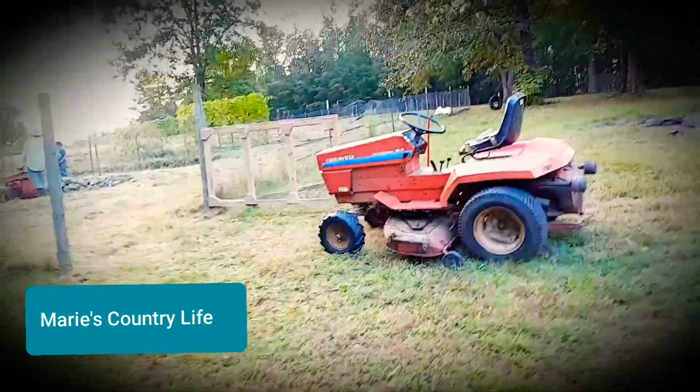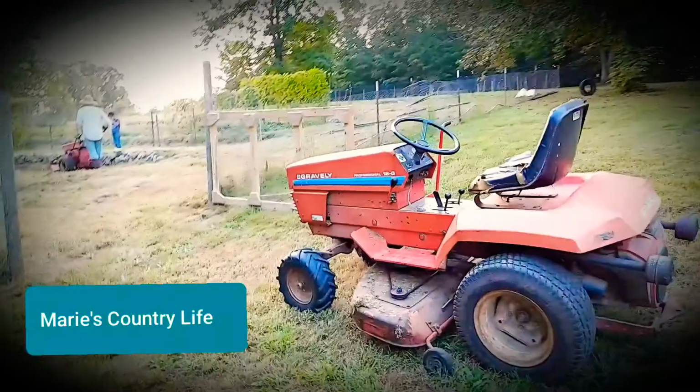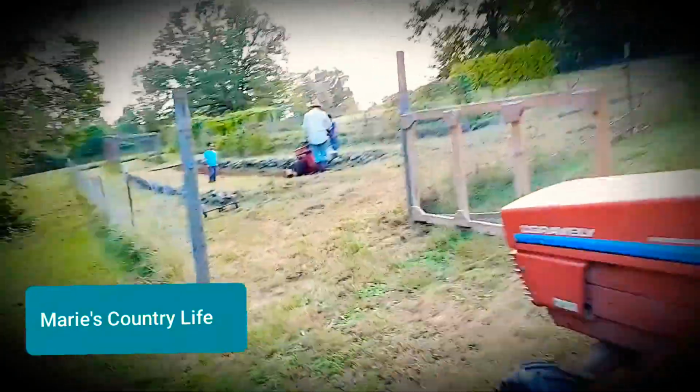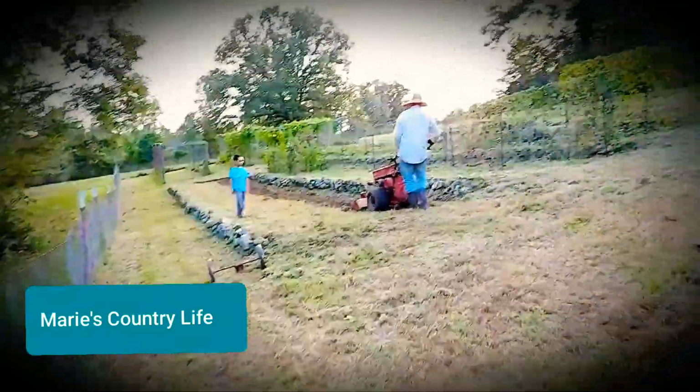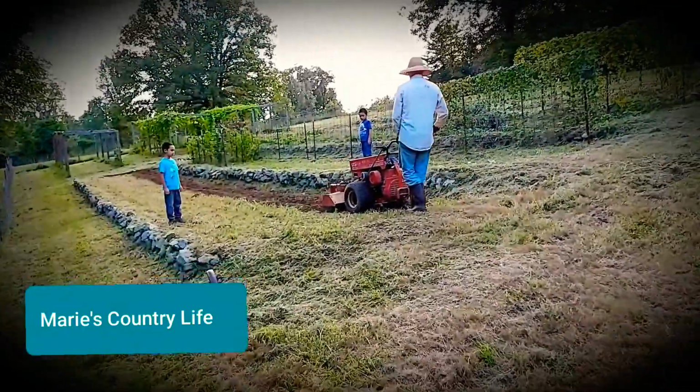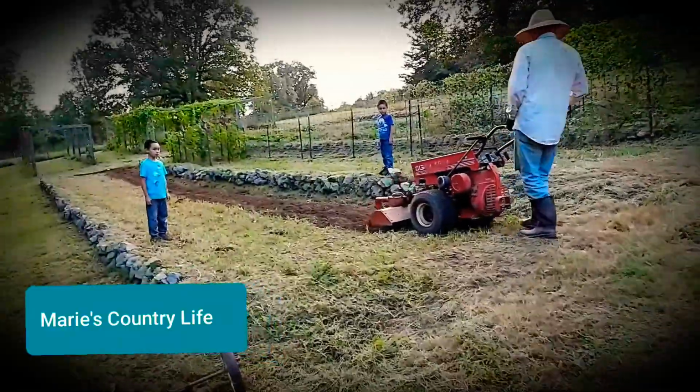We're preparing our fall garden. We removed some of the cages and my husband is tilling the garden right now.